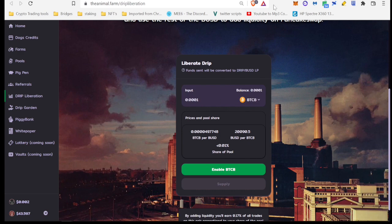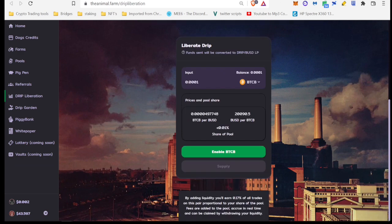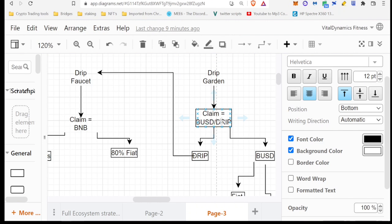Anyway, let's go back here. So once you do that, you got your LP pair, you put that in the garden, and when you claim, you're getting out the same thing you put in basically, which is the BUSD Drip liquidity pair. Then you can break the Drip apart and put that into the faucet.